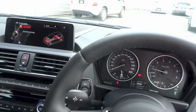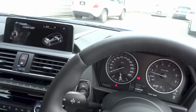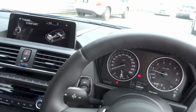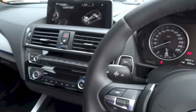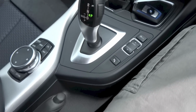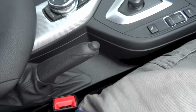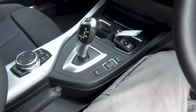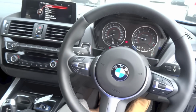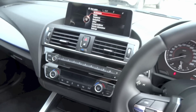Four modes are on offer. EcoPro gears the car towards better fuel efficiency by altering the air conditioning settings, limiting the throttle response, and optimizing the gear shifts. Comfort is the standard driving mode. Sport and Sport Plus are the same, with the only difference being the latter has the vehicle's driving aids turned off by default. In these two modes, the throttle response is sharper and the gear shifts are quicker to enable a sportier drive.